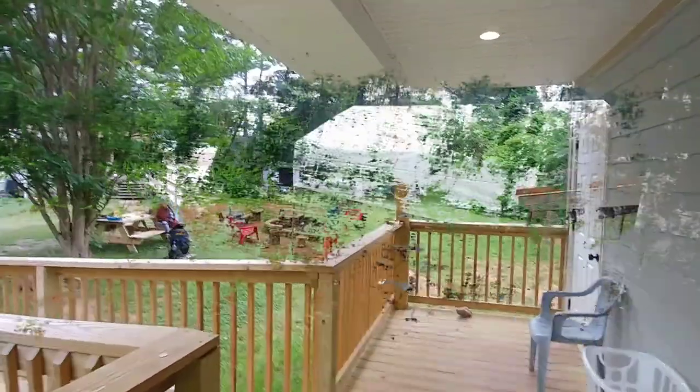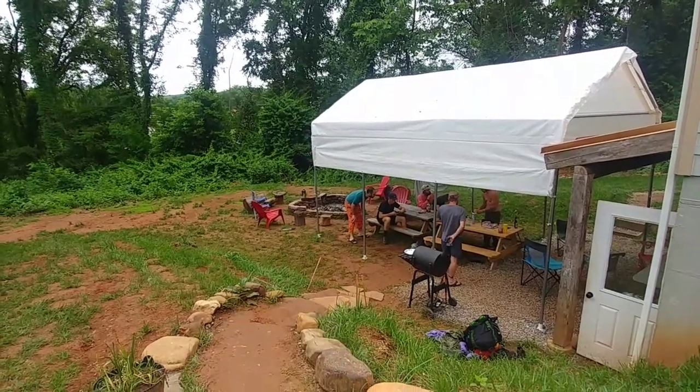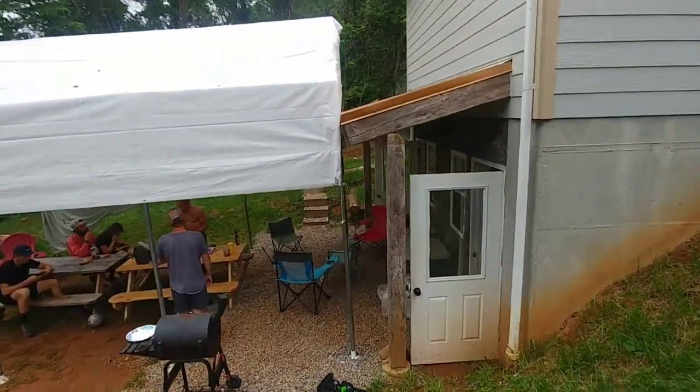Little tent area over there. And that's a little hangout. Heart-shaped fire pit. How can you not love that? And then the laundry and stuff is down here.